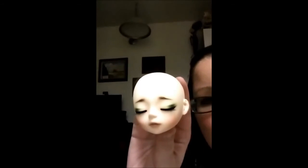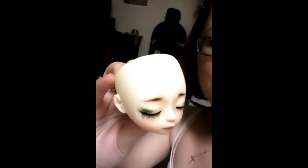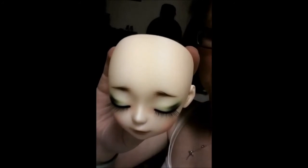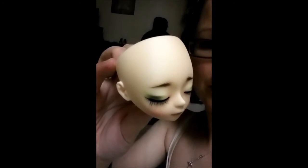There you go. You can kind of see it a bit better. She looks a little washed out because of the lighting, but that is Midori's new face, and I'll put her together, and once I do, I'll go ahead and show you guys the final results. She's so cute. But a decision has been made.